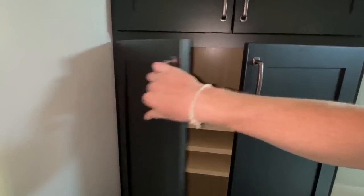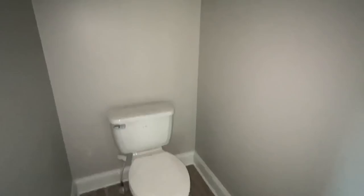And then before we look at the shower, let me show you the water closet. For all of your privacy measures, but it's a nice room.